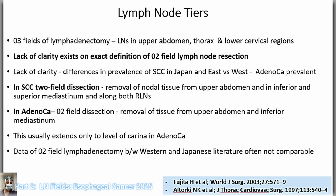So, what are the different lymph node tiers for the esophagus? In three-field lymphadenectomy, lymph nodes in the upper abdomen, thorax, and lower cervical regions are cleared. There is a lack of clarity on the exact definition of two-field lymph node resection. This lack of clarity is because of the difference in the prevalence of squamous cell carcinoma in Japan and the East versus the West, where adenocarcinoma is more prevalent.